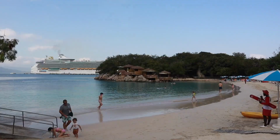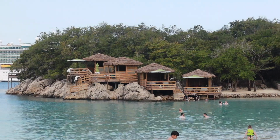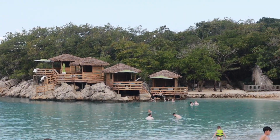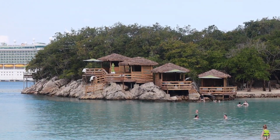After walking through that little passageway between Columbus Cove and Nelly's Beach, we arrive at Nelly's Beach. This is a much smaller bit of beach, and it has the cabanas, which are one of the most expensive things to hire on the island. These cabanas are usually into the thousands of dollars for a day to rent. They do look really cool, but is it worth the price of a cruise?